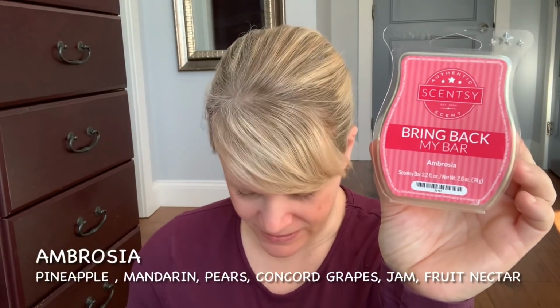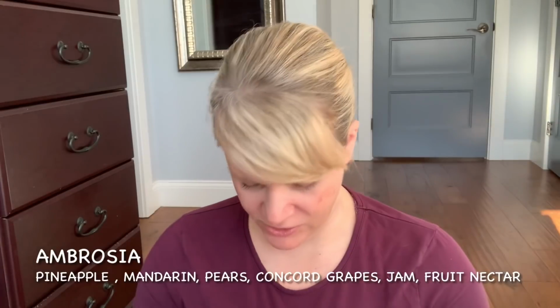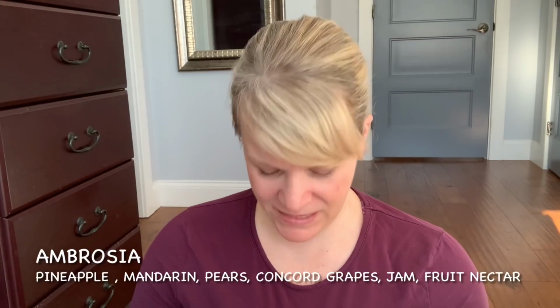And I finished up an older bar of Ambrosia. It's like a fruit salad. It has lots of notes: tropical pineapple, mandarin, pears, Concord grapes, jam, and fruit nectar. This was a very strong performer for me. I found it just kind of ticked along, and for a fruit scent, it did better than most fruit scents. It smelled a lot like nectar and jam to me. I didn't get specific fruits per se, more like a fruit medley. There's no creaminess, no coconut.